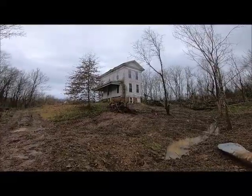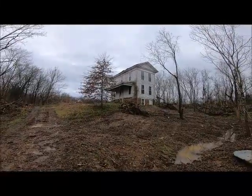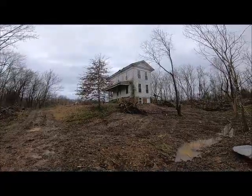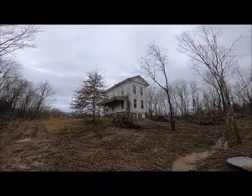It's a very gorgeous Patterson home. Accordingly, Mr. Patterson was one of the first few people to settle in this part of Greene County, and he's listed in Goodspeed's History of Greene County.